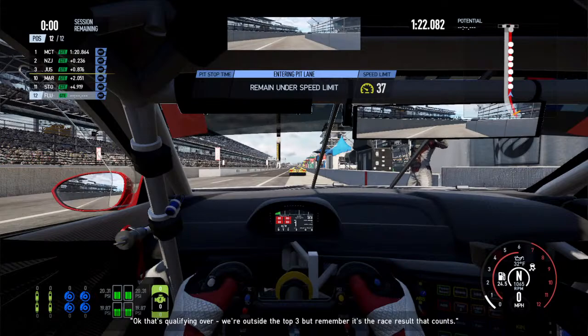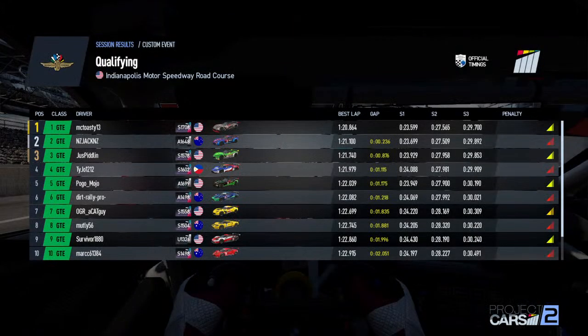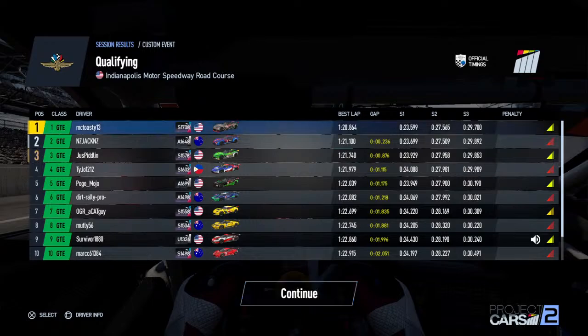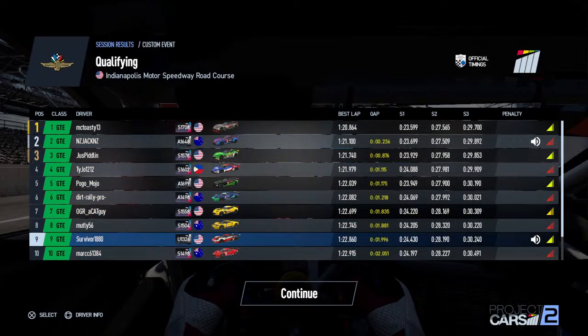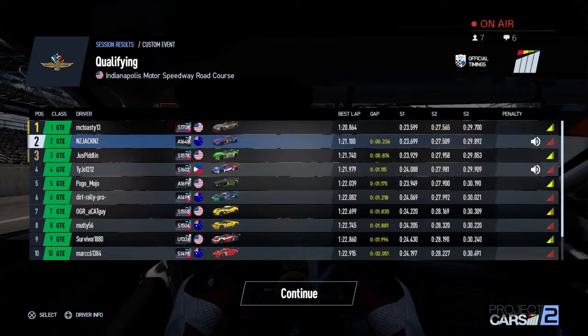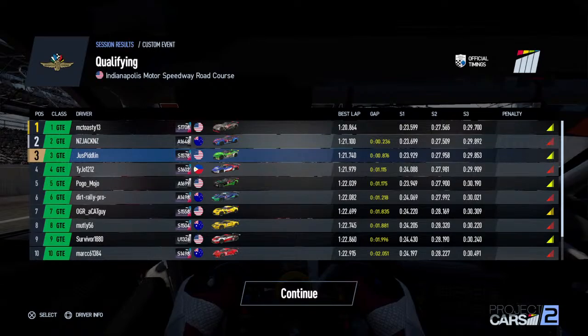All right, and we have reached the end of qualifying here in the Season 5 Flux Motorsport Sports Car Championship, the GTE class race. And here is your starting order for tonight's round 4 at the Indianapolis Motor Speedway. McToasty, coming in on a part-time ride, picks up the pole with a blistering 120.864. He will be trailed by the current points leader, effectively coming in second in the points, NZ Jack, the reigning class champion from a season ago, who will be starting second. Just Piddlin will be right behind him. He's in third in his Corvette.